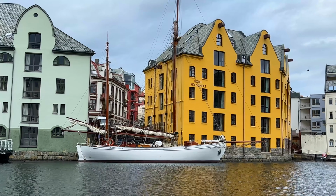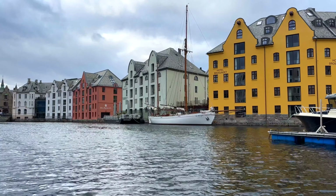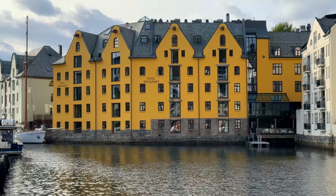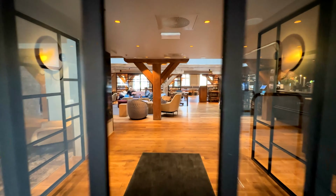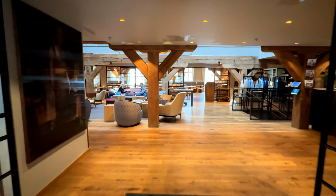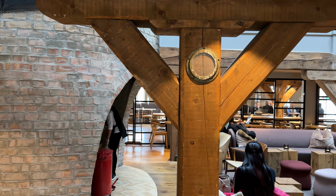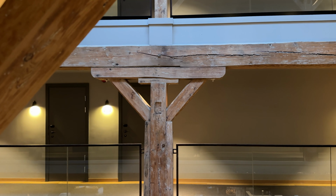We'll start with my second favorite hotel here that has the best location of any of the upscale hotels. A 2-minute walk from the city center and right on this canal. So the building that the main hotel's in used to be an old fishing warehouse that was built in 1904. One of the things that I really like is how they've preserved some of the original structure of the building. You see it all over the hotel.